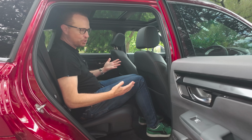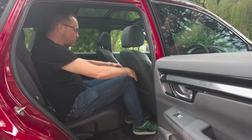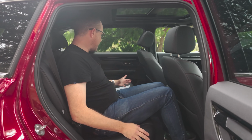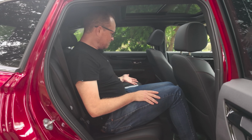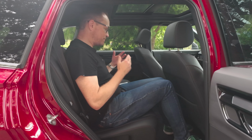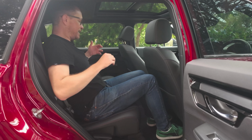I'm 190 centimeters tall behind my own seating position and there's so much room, nowhere near the seat in front of me. The seats here are very comfortable, a nice leather bench. You could quite comfortably fit 3 kids back here on a longer trip. On a short trip, 3 adults might be a little bit of a squash, but it is really comfortable.